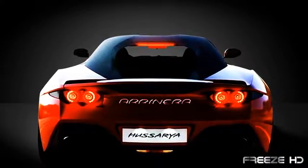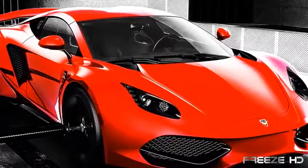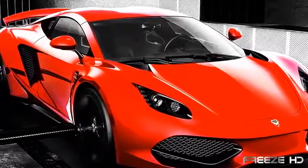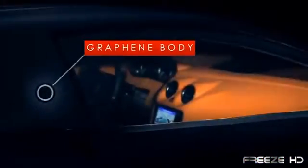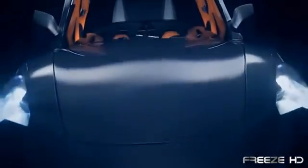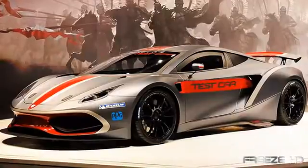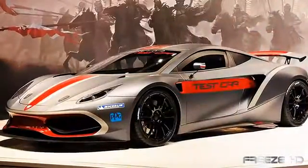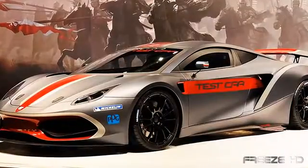The Husaria 33 has several futuristic elements, including a push-button controlled active spoiler acting as an air brake at high speeds. It's also the first car to incorporate graphene, a newly discovered lightweight material 200 times stronger than steel. This beast of a supercar is priced at close to $220,000. Only 33 of the Husaria 33s will be produced in the first year.